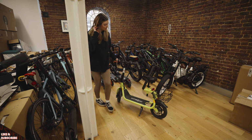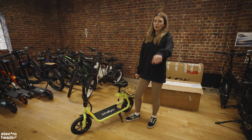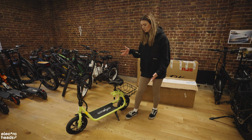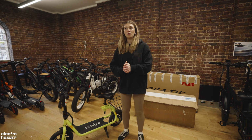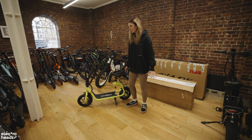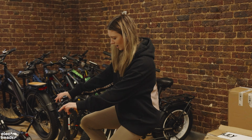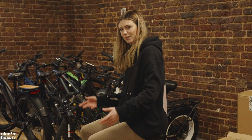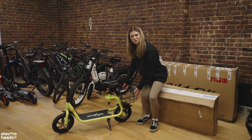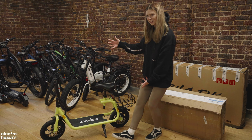So, this is the Windgoo B9. It is a seated scooter, and I know a lot of you scooterists are big fans of having a seat. You can see the benefits, especially if you might have some mobility issues. Getting a seat just makes it a whole lot easier. It's kind of like half moped, half bike. And actually, look, it's got some uses to it. It's got a lovely little granny's basket on the back here, just to add to the street cred.